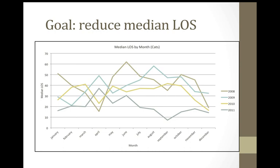This is data from a shelter that we were working with, and our original goal was simply to reduce the length of stay. That was our big goal. We want these animals to stay for shorter periods of time. And my clicker's not working, my laser pointer's not working so well, but let's look at 2008, which is the brown line. You can see it drops way down in April of 2008, goes back up, but then lingers kind of high there.